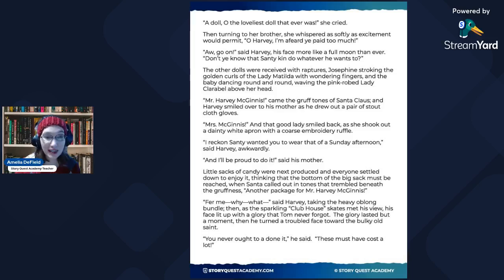The other girls were received with raptures, Josephine stroking the golden curls of Lady Matilda with wondering fingers, and the baby dancing round and round, waving the pink-robed Lady Carabelle above her head. "Mr. Harvey McGinnis," came the gruff tone of Santa Claus, and Harvey smiled over at his mother as he drew out a pair of stout cloth gloves. Mrs. McGinnis smiled back as she shook the dainty white apron with a coarse embroidered ruffle. "Santy wants you to wear that Sunday afternoon," said Harvey awkwardly. "And I'll be proud to do it," said his mother.